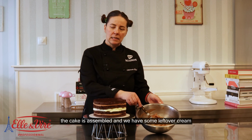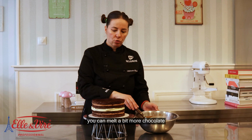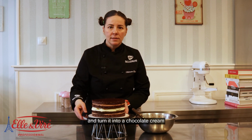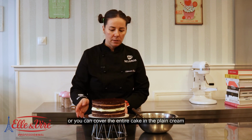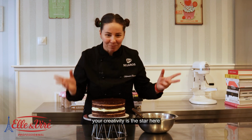The cake is assembled, and we have some leftover cream. If you have extra vanilla cream, you can melt a bit more chocolate and turn it into a chocolate cream. Or you can cover the entire cake in the plain cream. There's no problem at all. Your creativity is the star here.